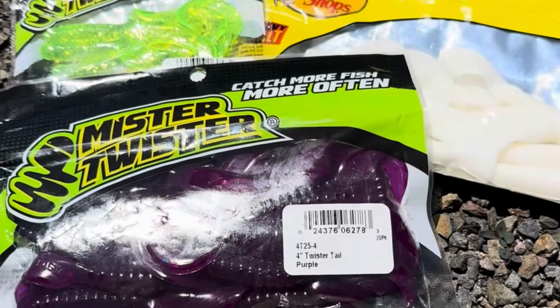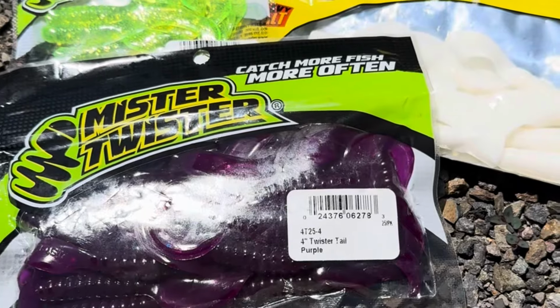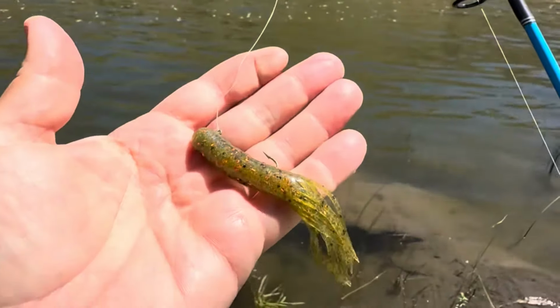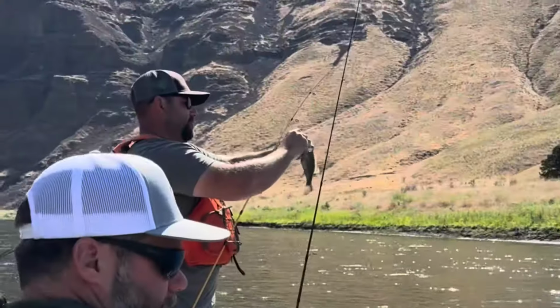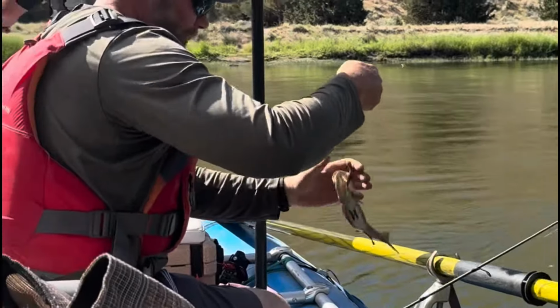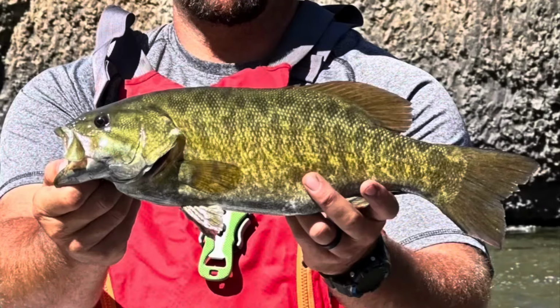Mr. Twister grubs. A 2, 3, 4 inch grub, Mr. Twisters or the tube jigs, those are pretty much money. Anything crayfish colored, you're gonna have success on it. Generally, we're talking about fish that are in the 8 to 10 inch range, so factor that in terms of the sizing. But as we've seen over the last few days, there are 20-inch bass in here. We do occasionally pick them up.